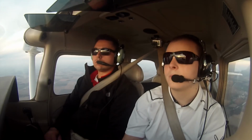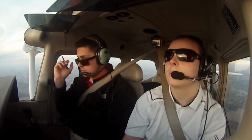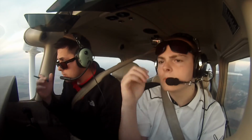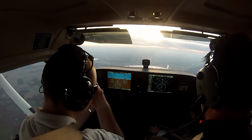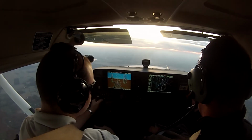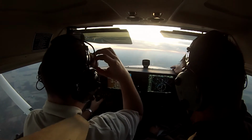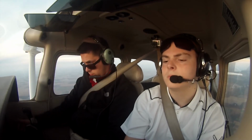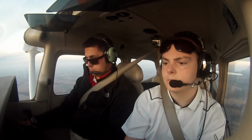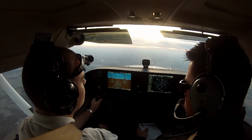November 419, we're going to report Grissom in sight. So we report Grissom in sight, 419er. I got it out there in the distance. Oh yeah, I see it. Can you see it way out there? Big, long runway? Yeah, I got it. Okay. And Grissom approach 419, we have the airport in sight. 419, roger, radar service terminated, contact Grissom Tower 133.7, we'll see you. 133.7, over to the tower, 419er.